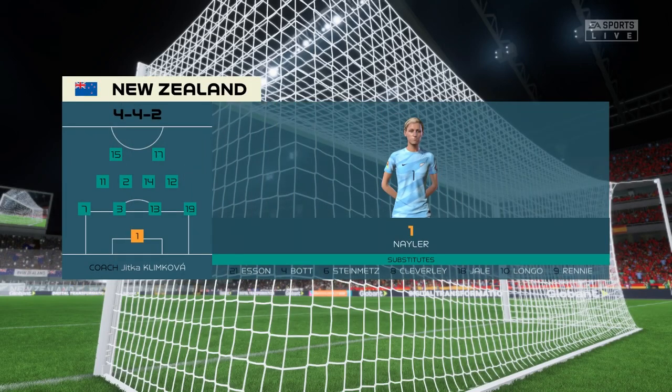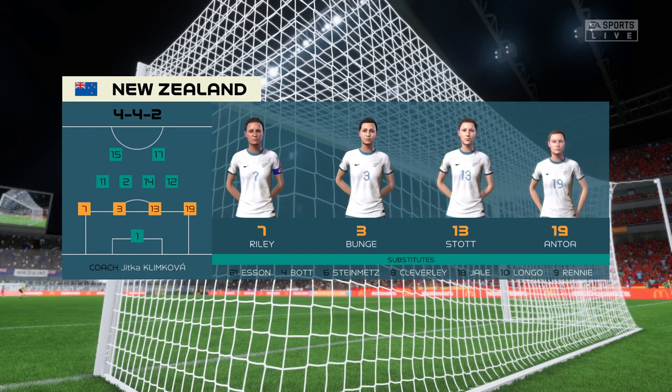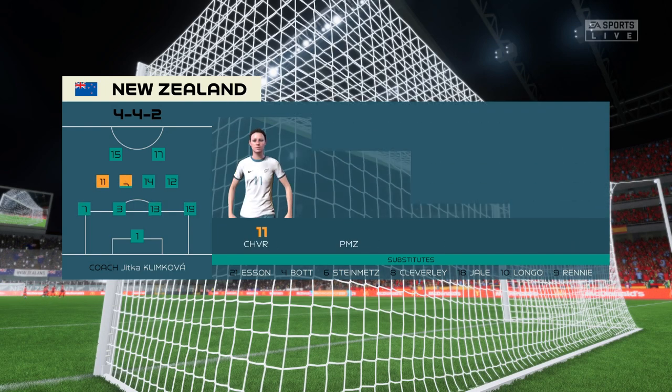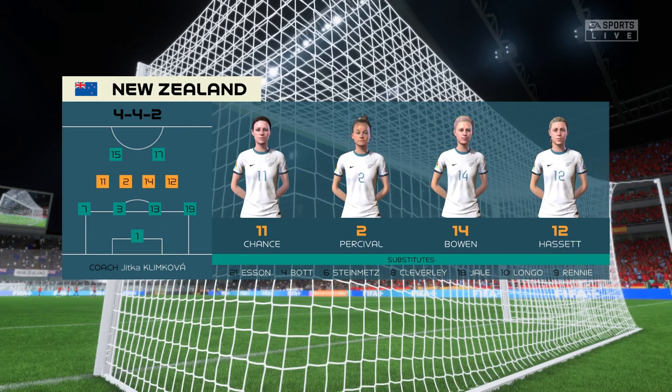A look at the New Zealand starting 11. Well, 4-4-2 is a good formation if it's played well. It covers most of the bases defensively, and if you can then rotate your positions when you regain possession, you can also be fluid in attack. Let's hope we see that today.